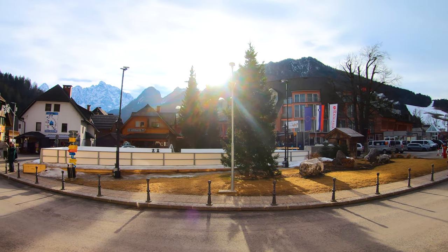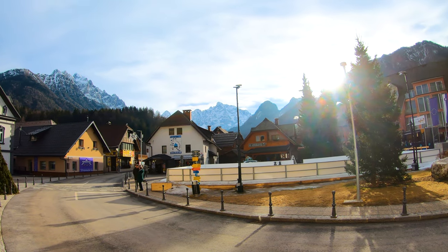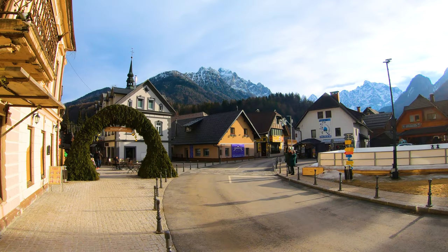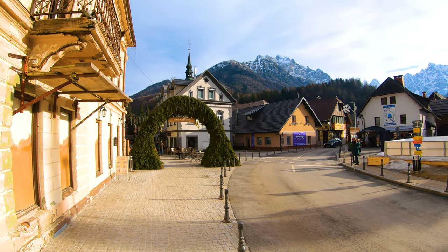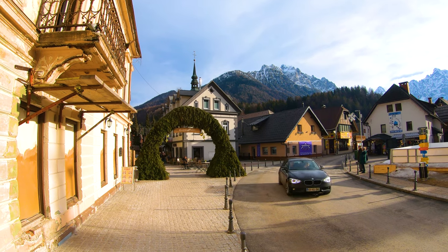You can see the mountains around Kranjska Gora, and now we are going to the center of this little place called Kranjska Gora in Slovenia.